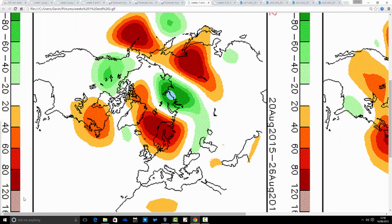The next weekly period, going from the 20th through to the 26th of August, shows that ridge up over Scandinavia with the red colours. Low pressure is out west, and we've got weak pressure around the country, so I think the jet stream is probably going a bit like that.